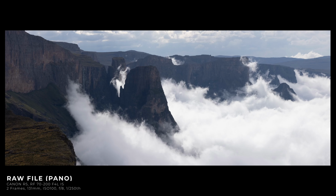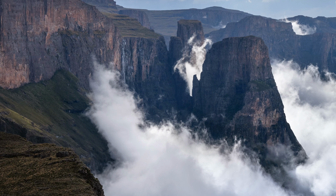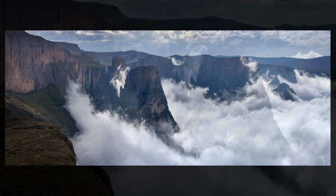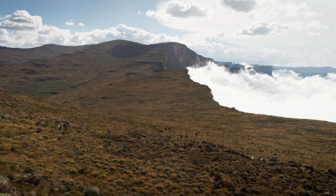And this is the original RAW file I shot, made up of two landscape frames. And obviously the contrast is a big issue here. But with some careful editing, I think I brought some life back to the scene without overdoing it too much. A nice detail here is the small waterfall, which only appears during wet periods. And by the following morning, it had all but vanished.